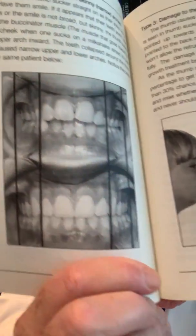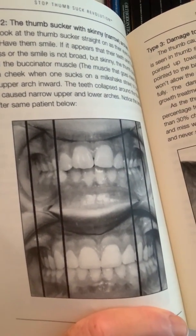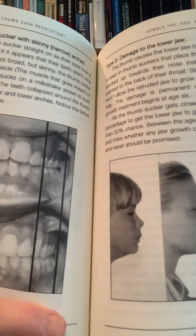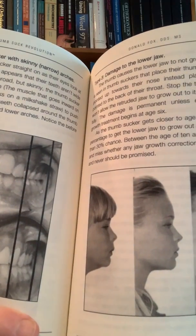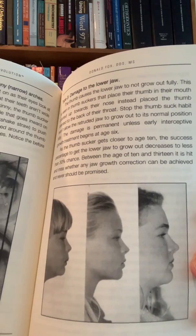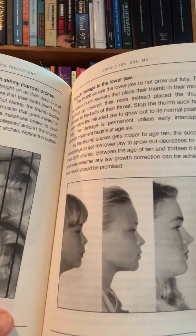The damage that can be done also in this particular photo is the mouth is real skinny and the upper teeth stick out. The bottom is the after result. And you can see the child's jaw is back on this photo. We didn't get it to grow out, and then they had teenage braces, and now the face got totally corrected, and this girl was very beautiful when she was finished.